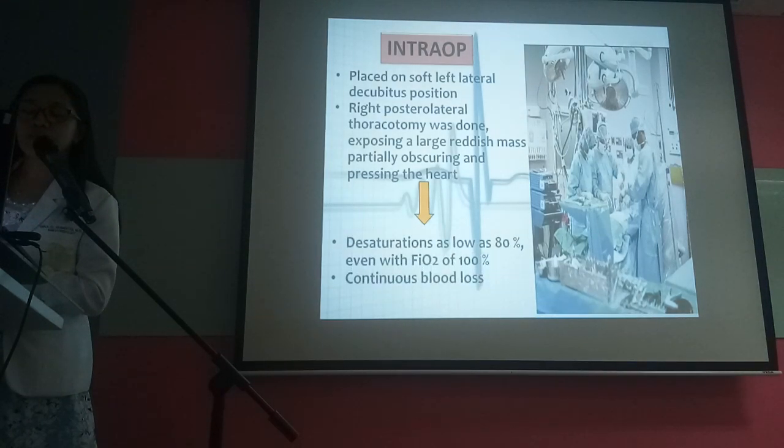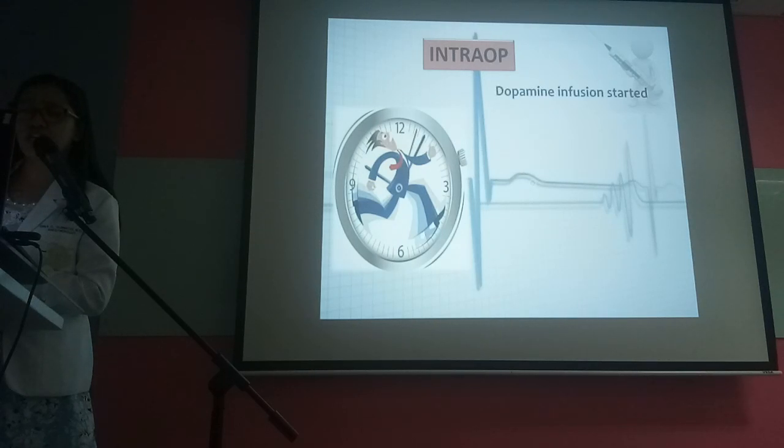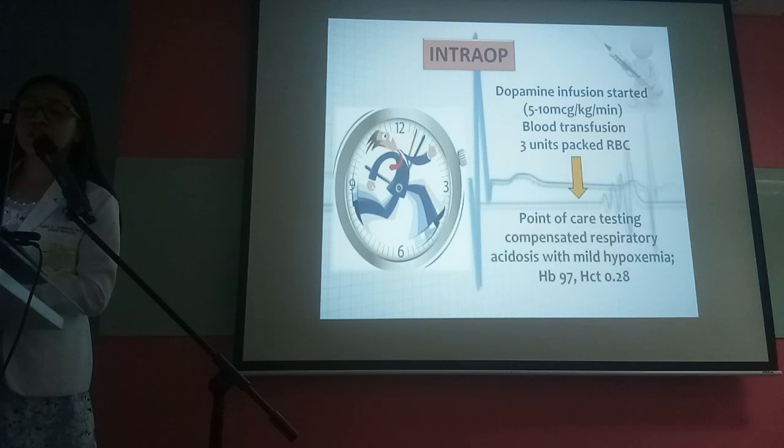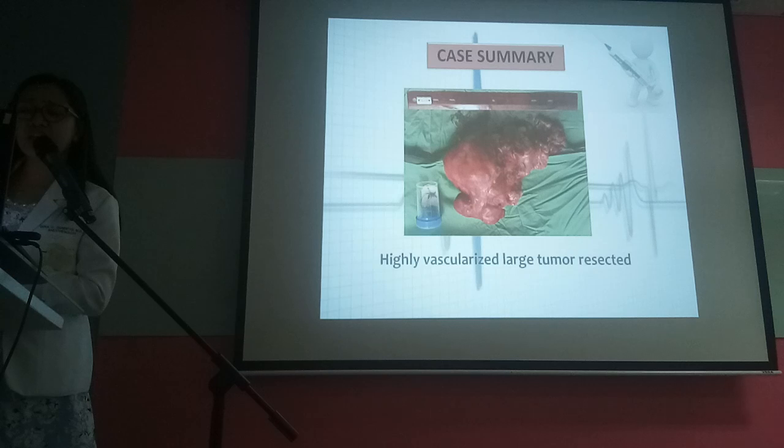However, during this time, the saturation was noted as low as 80%. Even with FiO2 of 100%, there was continuous blood loss. Dopamine was started at a dose of 5 to 10 microgram per kilogram per minute. Blood transfusion was given, a total of 3 units packed RBC. Point of care testing revealed compensated respiratory acidosis with mild hypoxemia, hematocrit of 0.28 and hemoglobin of 97. This was the highly vascularized large tumor that was resected.